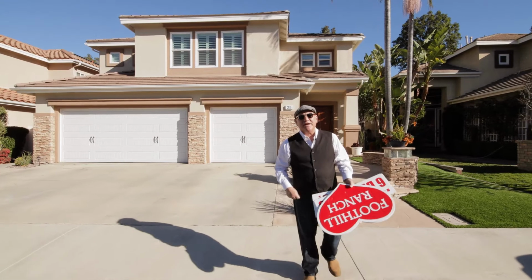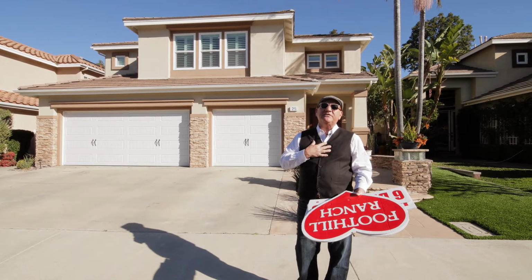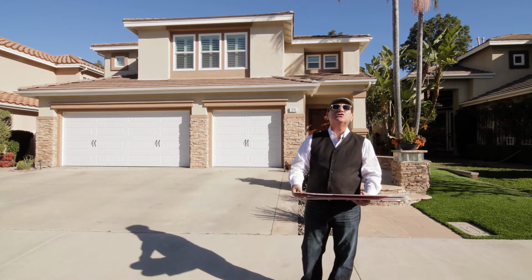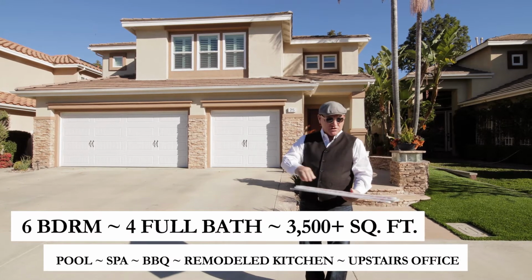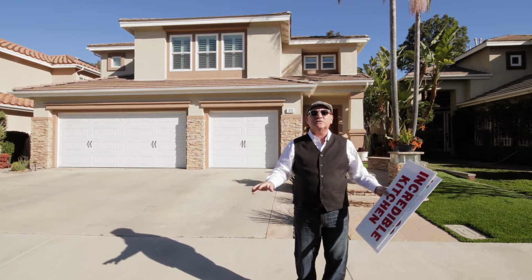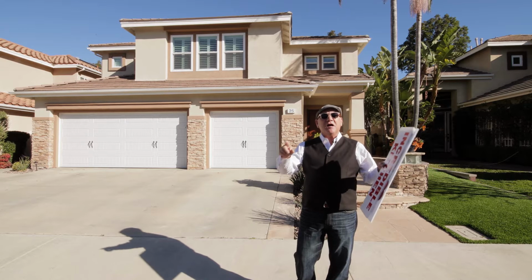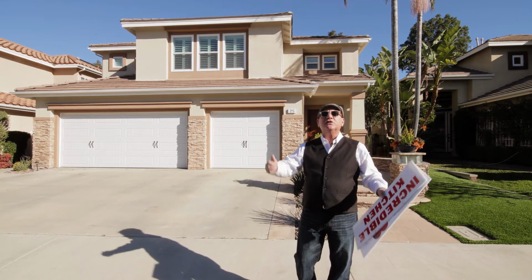Tim Morset, Coldwell Banker, and I'm so excited because we're in front of our hot new listing at 25 Camarin in Foothill Ranch. You know how much I love Foothill Ranch. This house is gorgeous inside. It's 6 bedrooms, 4 baths, a gorgeous pool, spa, barbecue in the backyard, backing up to a green slope. You're just gonna love this house. It's full of custom upgrades. The price is only $1,500,000 for over 3,500 square feet. Let's go inside.